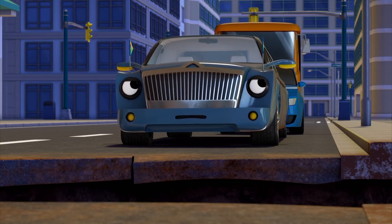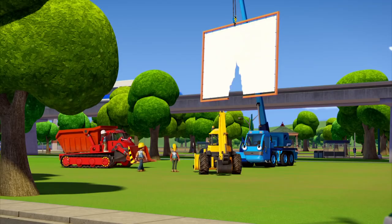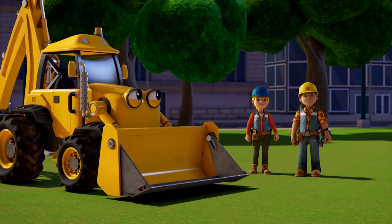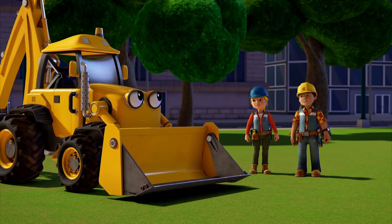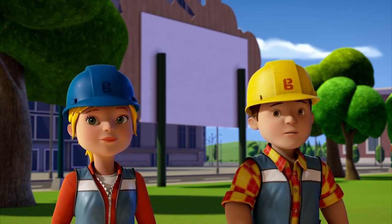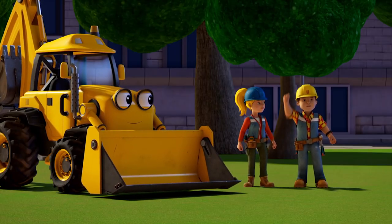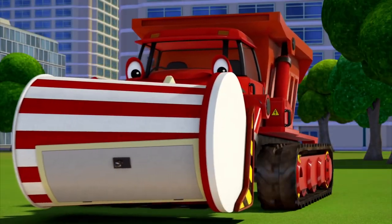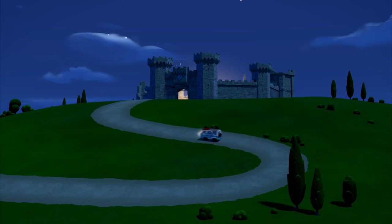Oh, dear, this is unfortunate. Oh, dear. How can we possibly fix this screen in time? Oh, maybe we could use the billboard as a screen. That's a super idea, Scoop. Now, team, can we fix it? Yes, we can!